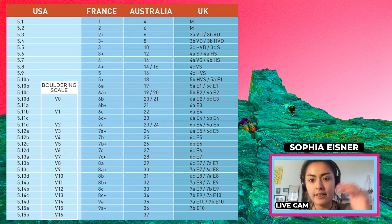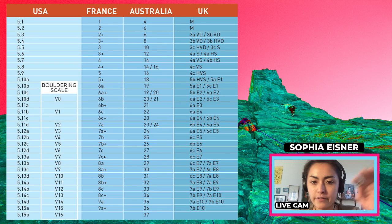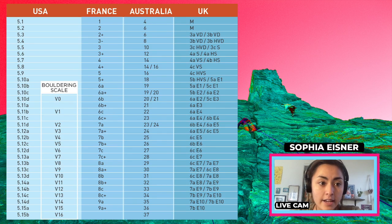So basically, for the bouldering scale, it gets much more difficult, much more rapidly. V0 is easy, V1 can be challenging. To some, it's still considered easier though, of course. And then V2, V3, same deal, like 5.11-ish. V4, you're already at 5.12, like mid 5.12.